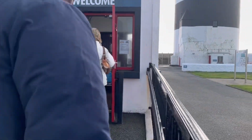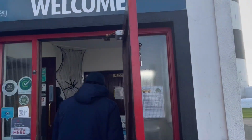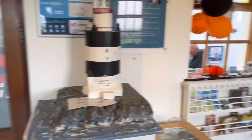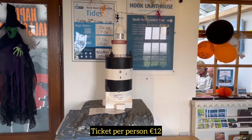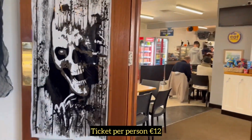The visitor centre here offers a fantastic insight into the history and operation of the lighthouse. There are guided tours available, which I highly recommend. The guides are incredibly knowledgeable and bring the history to life with their stories.